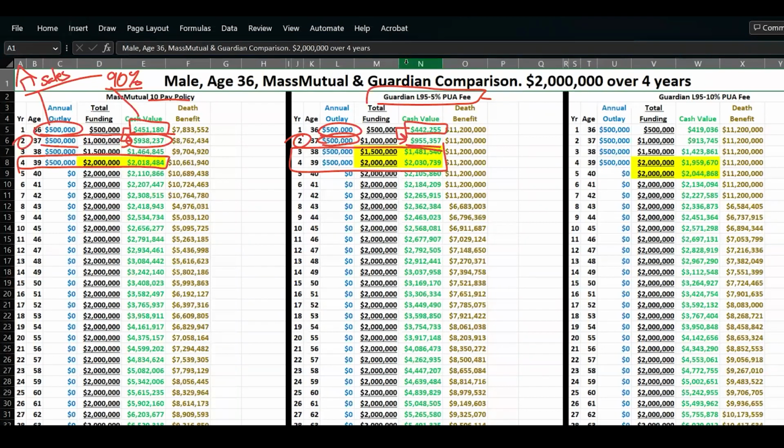Great option for strong upfront cash value. Also a great option if you like the stronger guarantees, because this does have the strongest guaranteed cash value, short-term and long-term, when comparing these three. And then you've got the L95 10% PUA fee, which does offer greater long-term potential. The break-even is still attractive there between years 4 and 5.